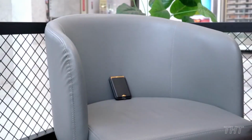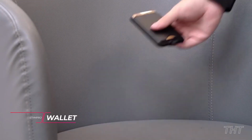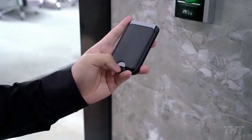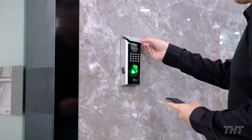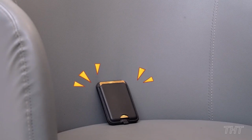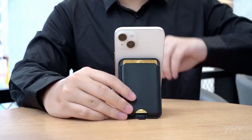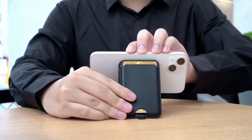Ever lost your wallet and wished it had a Find Me button? That's where the Stim Pro wallet comes in. It's like having a personal assistant in your pocket. This sleek 4-in-1 gadget isn't just a wallet. It tracks its location, sounds an alarm if you leave it behind, charges your phone wirelessly, and even doubles as a magnetic stand for FaceTime or binge watching.